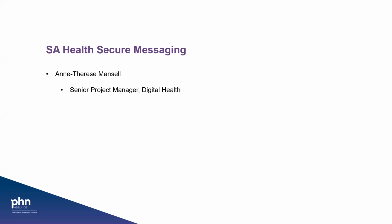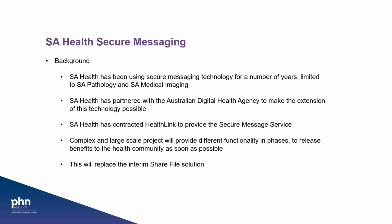Thank you, Josh. SA Health has embarked upon a project to enable the delivery of clinical handover documents between SA Health and external healthcare providers in an electronic, secure manner using secure messaging. SA Pathology and SA Medical Imaging already use some existing technologies to send out electronic reports, as you would be aware, and we'll be in the process of updating the SA Pathology solution. SA Health has partnered with the Australian Digital Health Agency to make this extension in the technology possible, and we have signed a contract with HealthLink to provide the service.